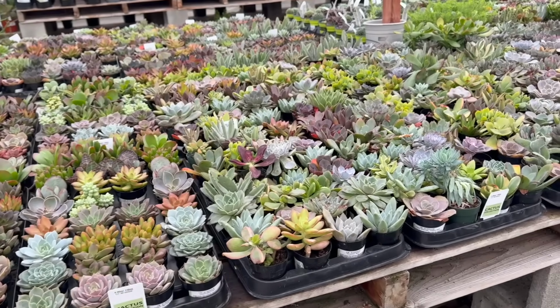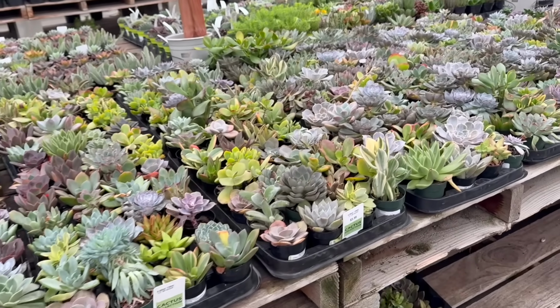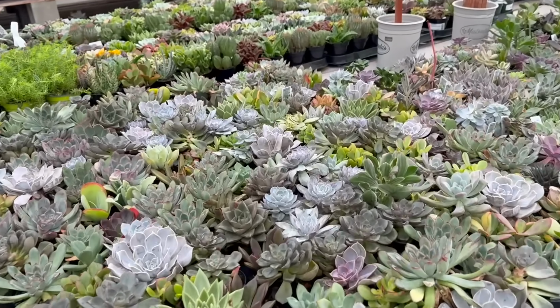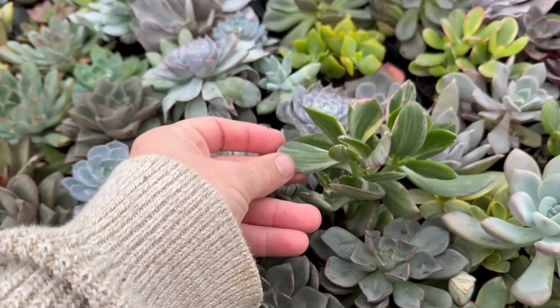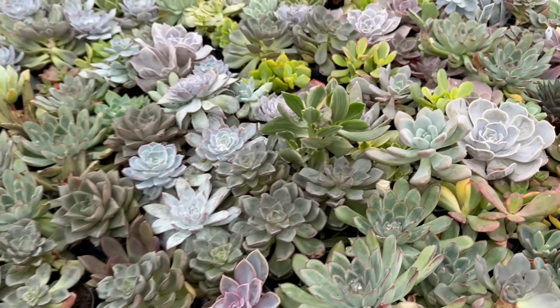I think I might grab an array of succulents while we're here. They're $4 a piece. And maybe we could do some type of winter project with them. This one's super interesting. It kind of looks like a Tradescantia. Very interesting. The echinacea, those are so pretty.